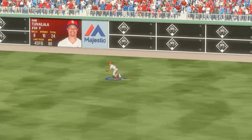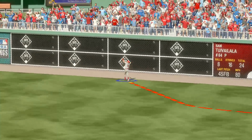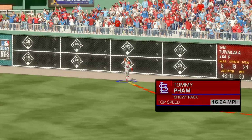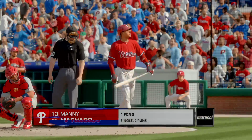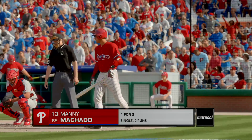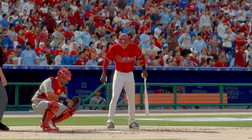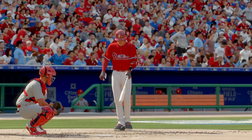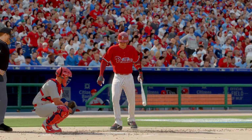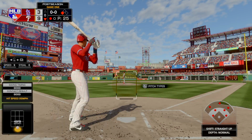Got a long way to go to make that running catch, and here it is again with the Show Track numbers. Took a great angle at it, showed nice closing speed, and ended up running close to 110 feet to finally bring it in. No doubt an effort his teammates are appreciative of. That's what I like too. They show that route efficiency based on the rankings that your player has. It's like they run a better route to the ball. It shows there that he has a high ranking, but not an incredibly high ranking, because he didn't run a perfect 100% efficiency to the ball.